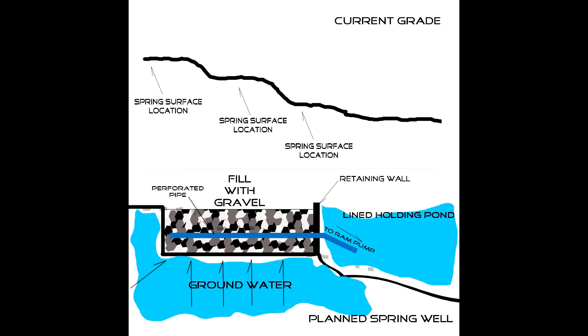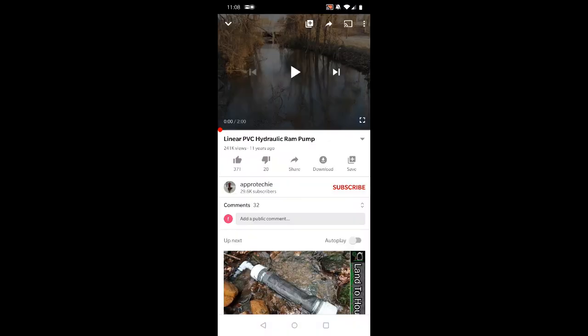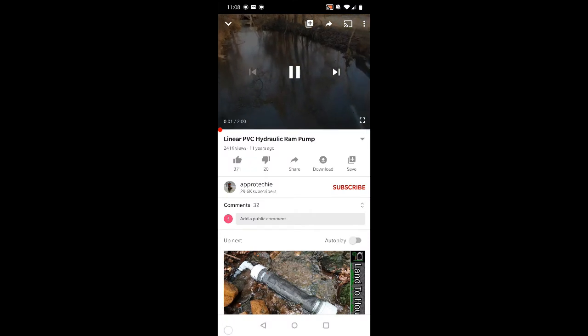But within that pipe, we will have an exit pipe that will run water down a steeper grade to what is called a ram pump. A ram pump is a pump that uses hydromechanics to pump water. So the way the ram pump works, pumping mechanically, no electricity needed.